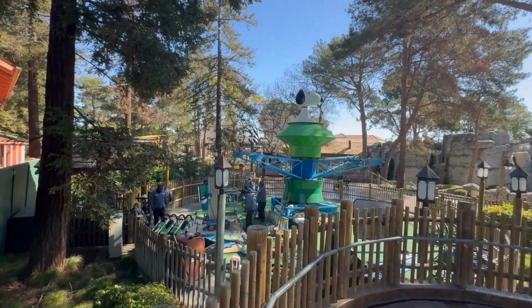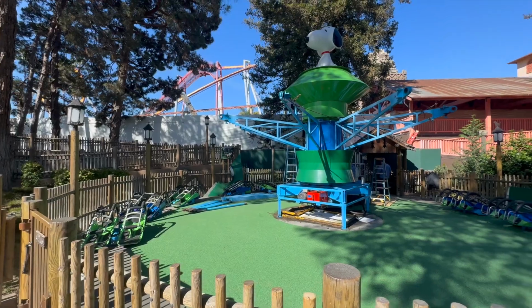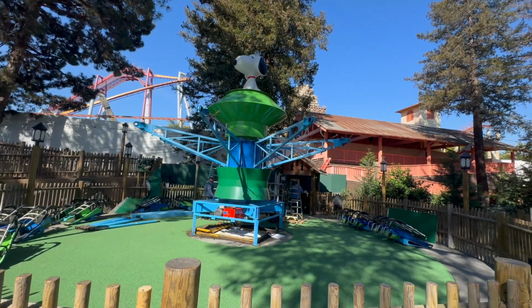The park's usual Linus launchers is currently down, just for standard refurbishments, guys. Nothing big, nothing major, just standard maintenance.